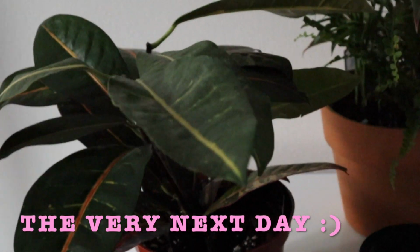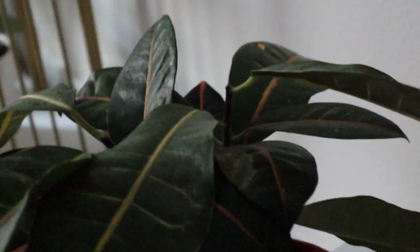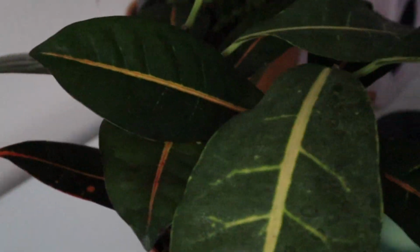And you see, my plants are very responsive. Plants always have a way of showing you and telling you exactly what they need. So make sure you're always paying attention.